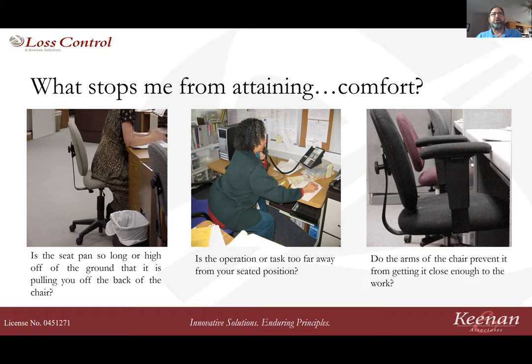Now, the middle picture is of a lady who's trying to work doing something that's too far away. The writing portion of her desk is off her center line, and she's trying to reach out to that, and that pulls her off the front of the chair, and the chair has some issues as well.